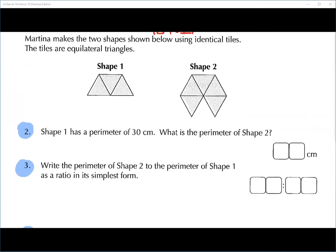Question number 2. Let's have Madam Sara, please. Your question. Go. Martina makes the 2 shapes shown below using identical tiles. The tiles are equilateral triangles. Shape 1 has a perimeter of 30 centimeters. What is the perimeter of shape 2?